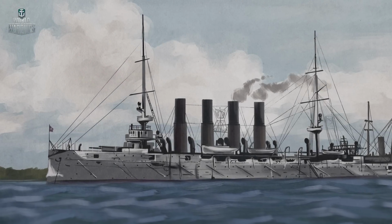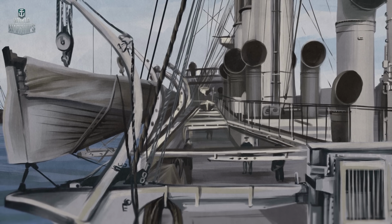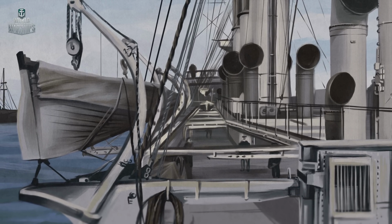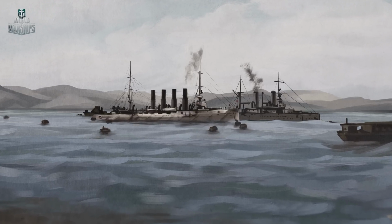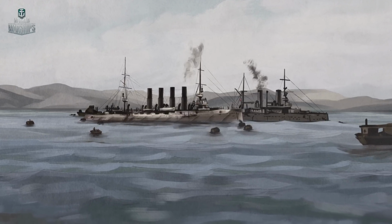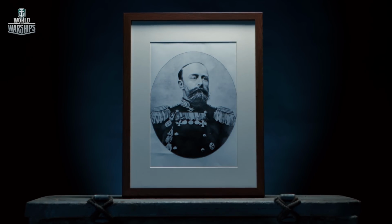In early 1901, Varyag arrived in Kronstadt and set off 3 months later for a new destination in the Far East. In 1903, a year after arriving at Port Arthur, a new commander, captain of the first rank Vsevolod Fyodorovich Rudnev, was appointed to the ship.